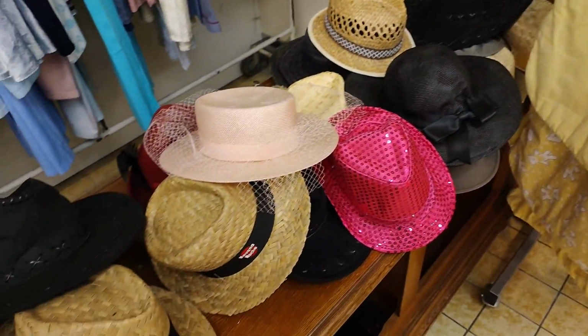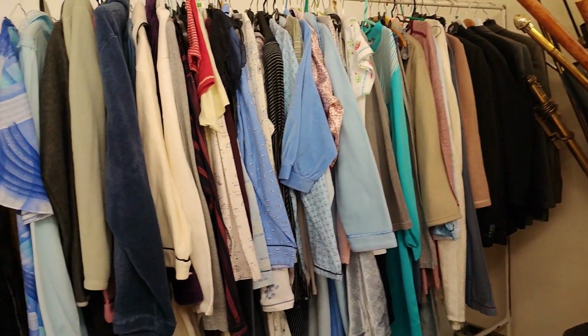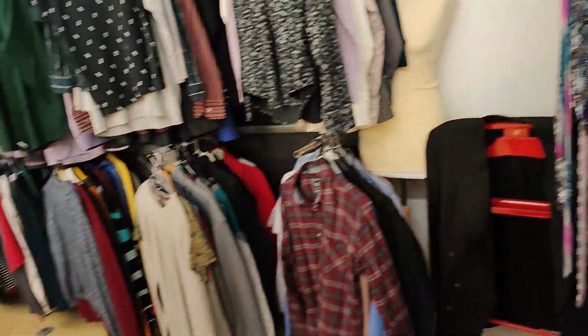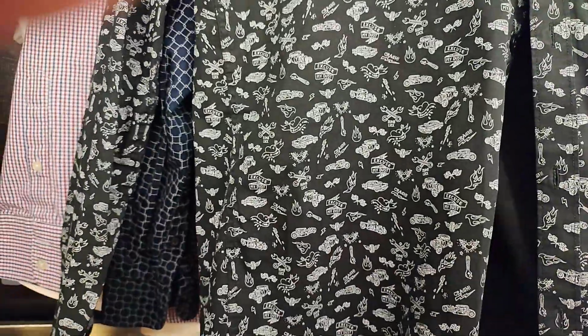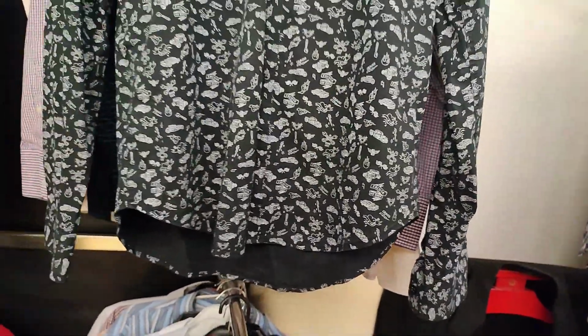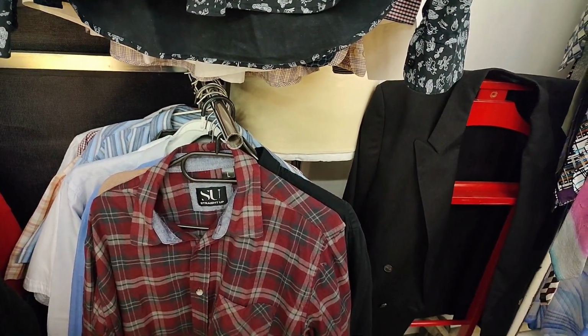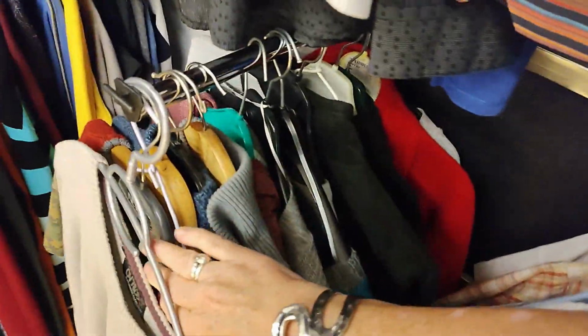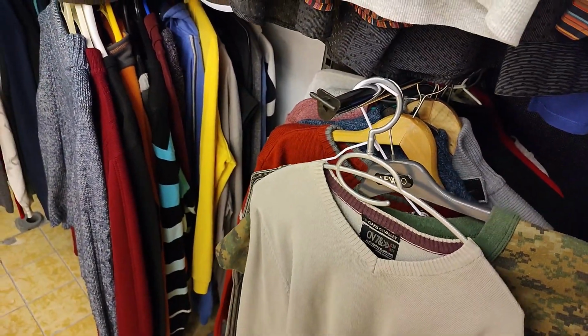And a quick whiz round to the hats. A whole array of hats, whole mixture. A whole rack of dressing gowns. There's all the men's shirts. I always try and have a look because it's a shirt that's sort of large, that I might like the fabric of, so that I can adapt it to make a top for myself. But again, I've got one still to do, and I've got lots that I've already made. I'd just be making it for the sake of it.